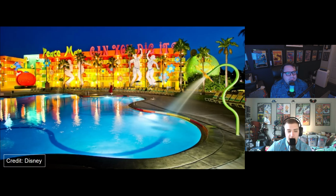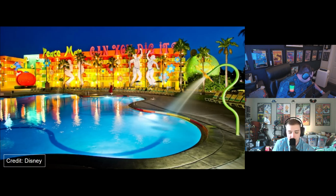Some interesting facts: there was a plan to do a second part of this resort themed around the 1900s to the 1940s, called the Legendary Years. However, that plan did not happen due to the decline in tourism after the events of 9/11, unfortunately. However, that expansion is now what we know today as Art of Animation. So it stinks that we didn't get the 1900s to the 1940s, but we love Art of Animation.